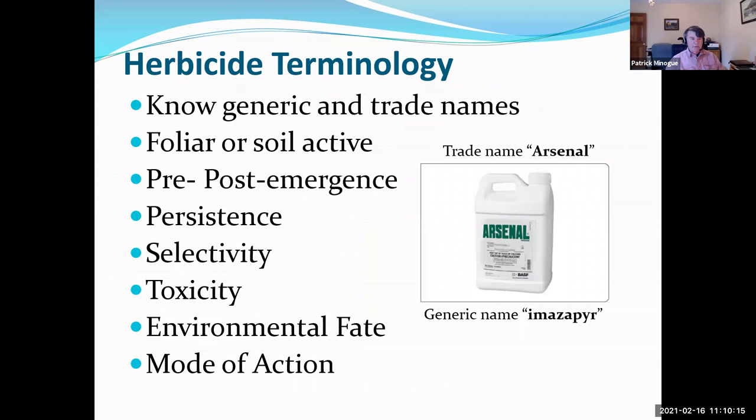Okay, a little bit of housekeeping, some terminology. We're going to talk about herbicides with respect to their generic name, sometimes called the common name, and of course, the trade name. For example, for Arsenal, that's the product. The generic name or common name is imazapyr. So there's a lot of products out there that have imazapyr now. It's off patent. But if we can keep track of the generic name or the common name, some of them are not generic yet, then we can make a decision between the different products.